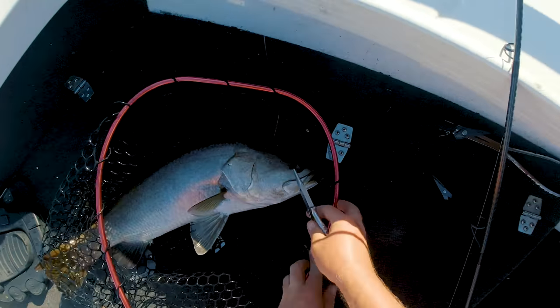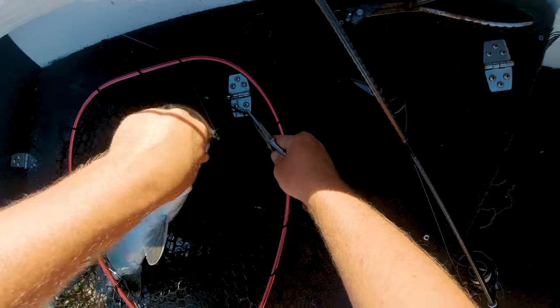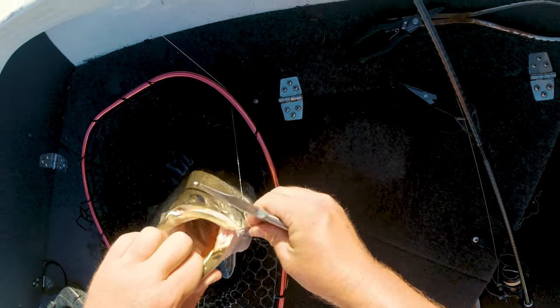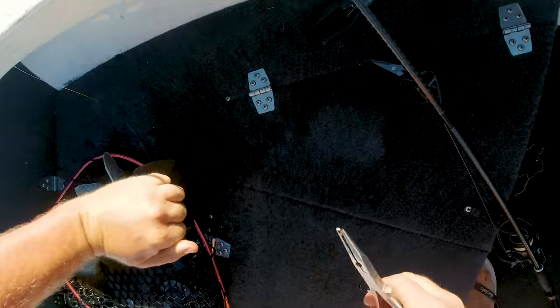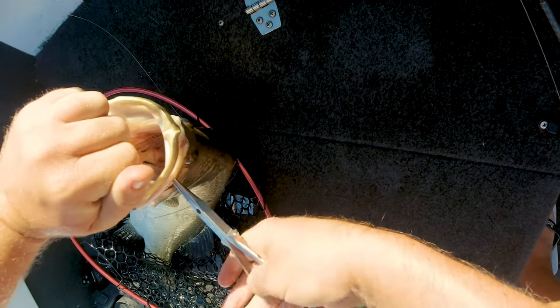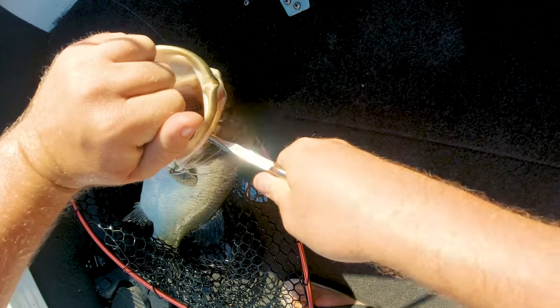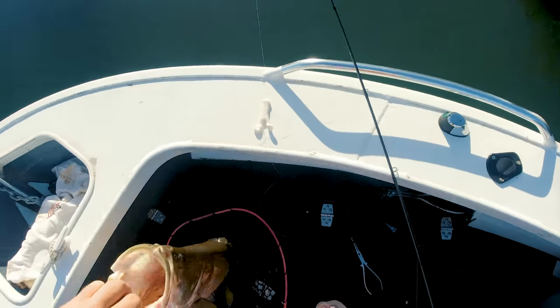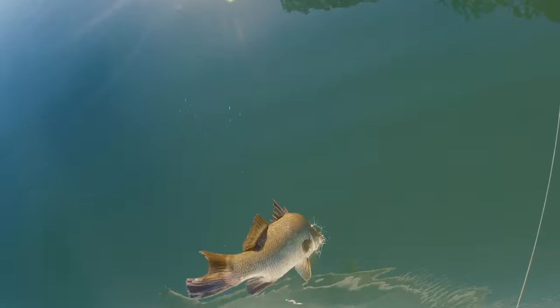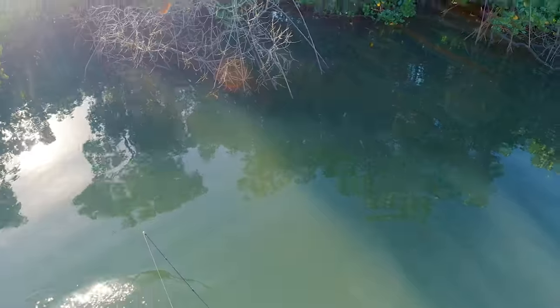Alright, quickly get him undone and get him back in. I had him pinned really well too. Didn't go anywhere. He was pinned very, very well. Get you undone, mate. I'll get you back in, being close season and all. Alright, there you go. Quick look. There he is. And then, straight back in. Yeah, he's good as gold.